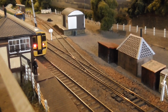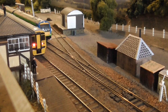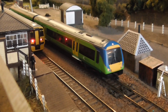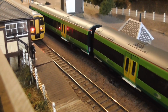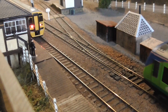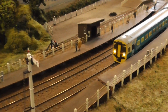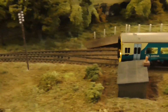Now departing is the 170, number 170515, and that one is going to Dolgellau. Okay, now departing is 158823, and now this one is going to Barmouth Junction.